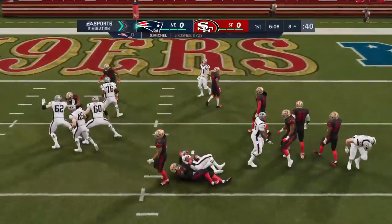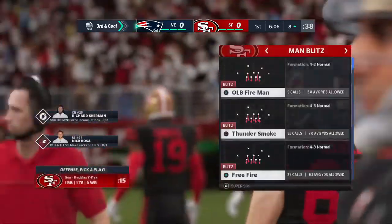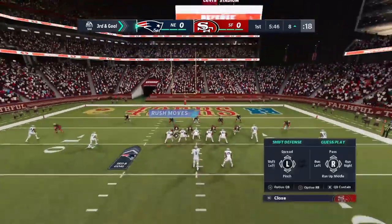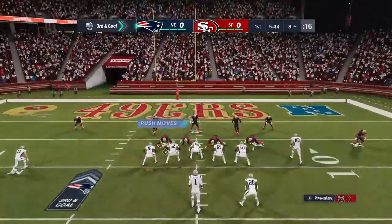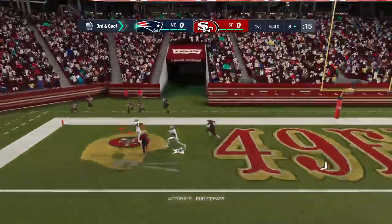Only about a yard there as he takes it from the 9 to the 8. Partner, I know we're in a goal-to-go situation, but my goodness, think about running the ball here. Not even a thought, is it? Defensively, they're in a prime spot.